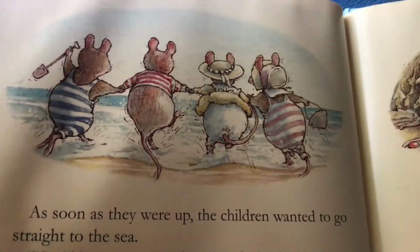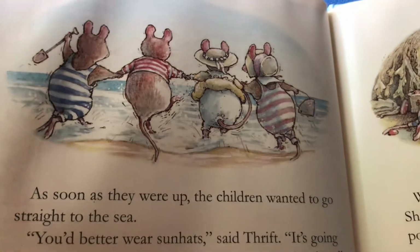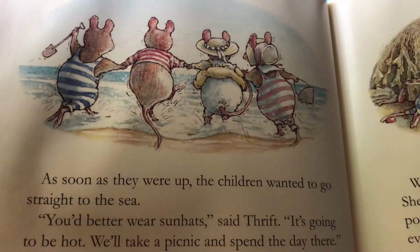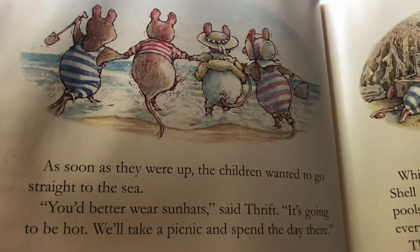As soon as they were up, the children wanted to go straight to the sea. "You'd better wear sun hats," said Thrift. "It's going to be hot. We'll take a picnic and spend the day there."